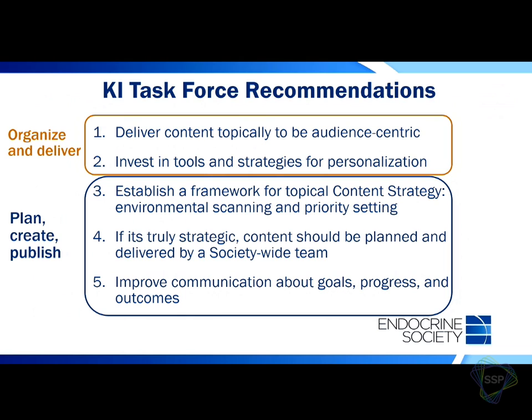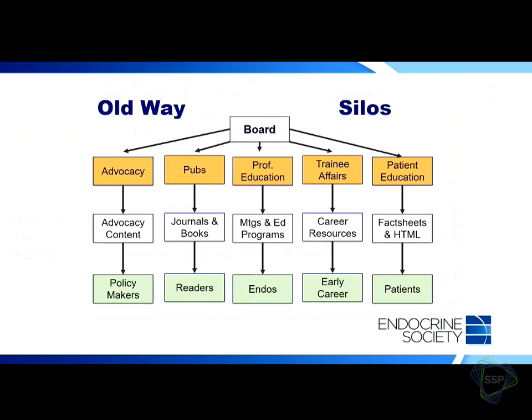The plan, create, and publish, this is where the governance pieces are. Because what we have done is we've largely operated for a long time in this old-fashioned, channel-specific way. There's a committee and a product or a meeting and an audience. We've had these verticals and very few horizontal connections across them. Occasionally there was a presidential initiative that everybody knew they had to sort of fall in line and support. But more often than not, each of these different, very proficient divisions within our organization were setting their own priorities and doing their own thing.